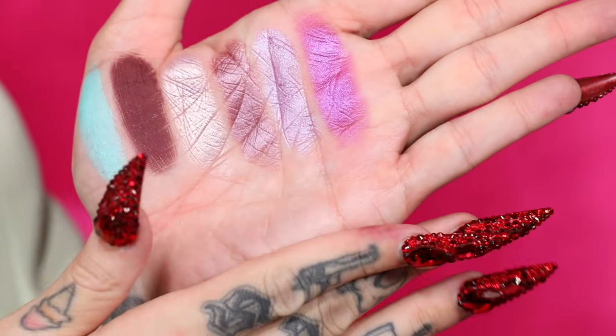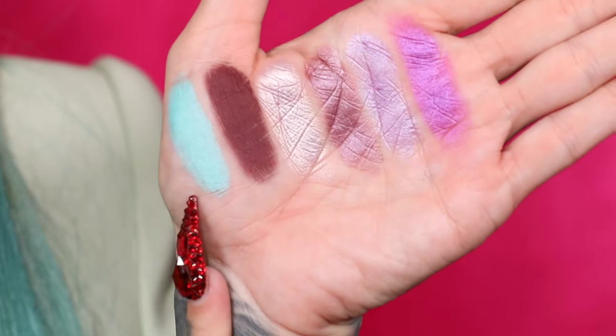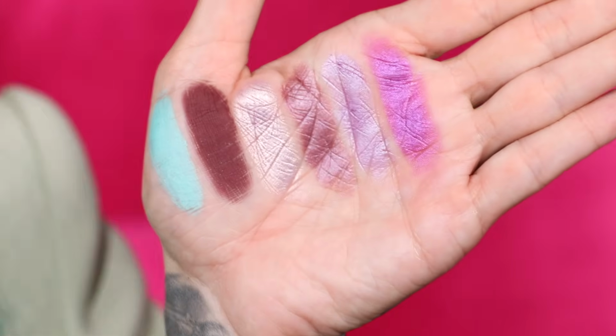Now this row is so fun. This is Jeffree Star's birthday party bitch right on the lid. Let's get into it. The first shade, that beautiful teal mint. It's neon, it's stunning. It's called Originality. Hi, me.